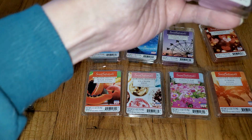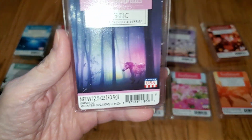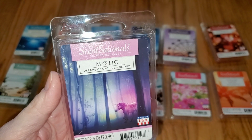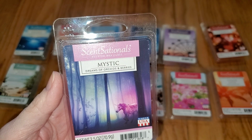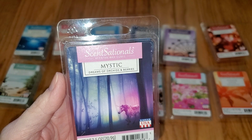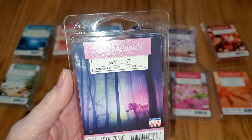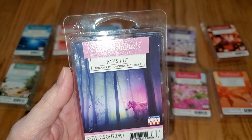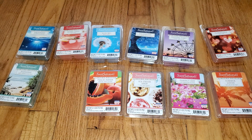Next we have Mystic. And the label says dreams of orchids and berries. And the actual scent notes are the same. Shimmers of bright red currant highlighted by blackberry and elderberry, framed with jasmine and orchid over white musk, cedarwood, sandalwood, and vanilla. This is kind of like a milder, less foodie version of Festival Vibes. I smell spruce, which is a smoky, slightly salty version of pine, where pine itself can be more harsh, like Pine-Sol. That's not what I'm smelling here.